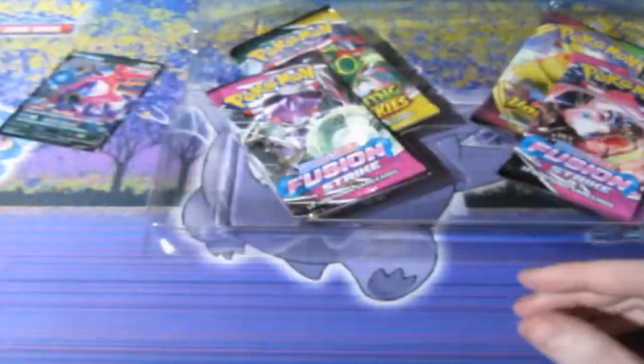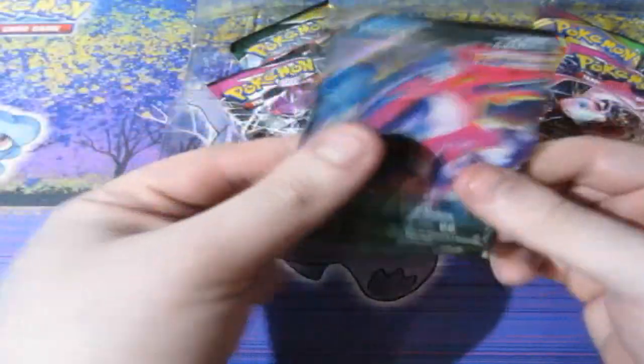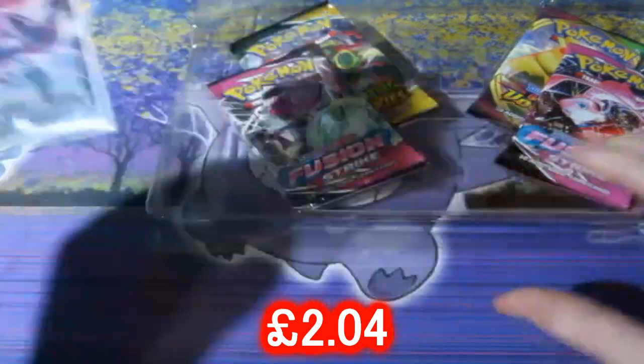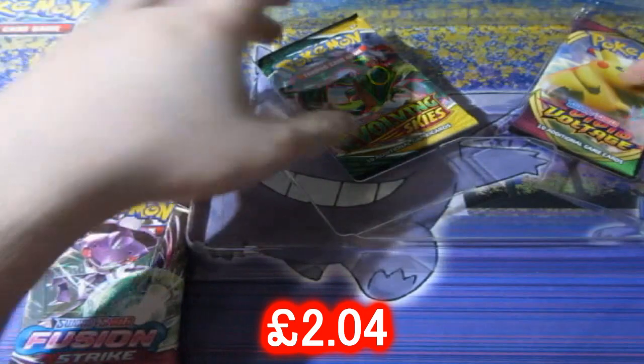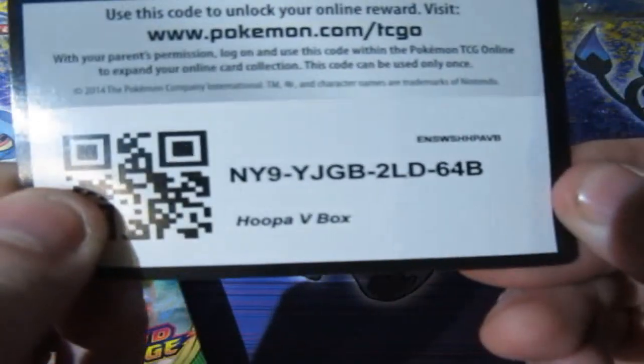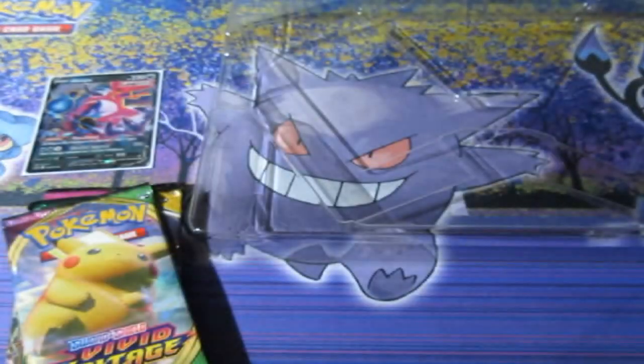There you go, there's the giant card that goes into my personal collection. And then, of course, you get yourself the amazing standard size card. Sleeve that up. There we go. And it's gone. So we got ourselves two Fusion Strikes, one Evolving Skies, and one beautiful Vivid Voltage. And, of course, for the people who do the TCG online, there's your code. And it's gone.